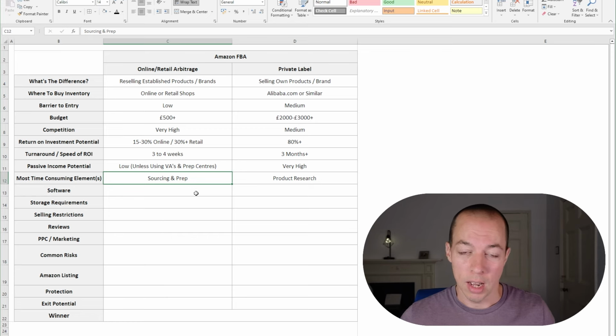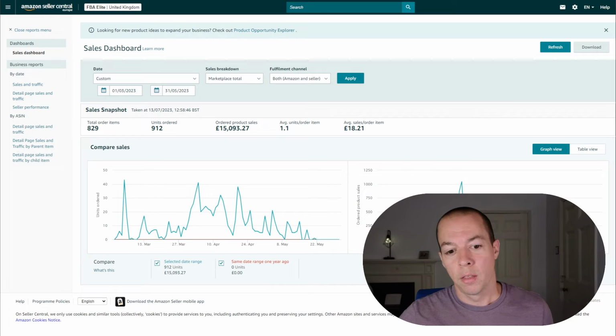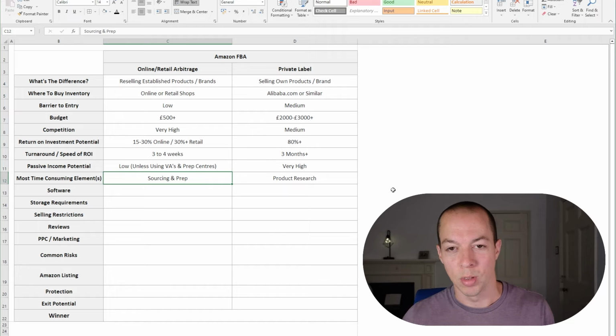Now, when I did arbitrage back in April, May time, we did about 15 grand of sales there, 900 units sold. That was over a couple of months, and I thought, this is not the business model that I wanted to operate. I just wanted to test it so I could fully understand it. And I made a couple of grand doing that. But the amount of work that was involved was crazy.